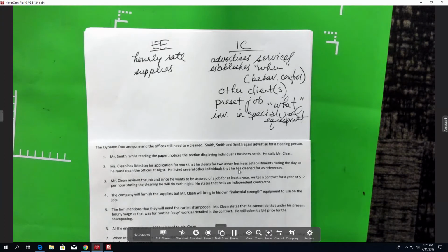The firm mentions that they will need to purchase your cleaning space that you cannot do under this present hourly wage, but that was more routine, easy work as detailed in the contract. You will submit a bid price. Does that lend itself to employee or to independent?